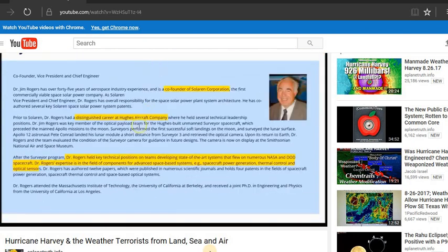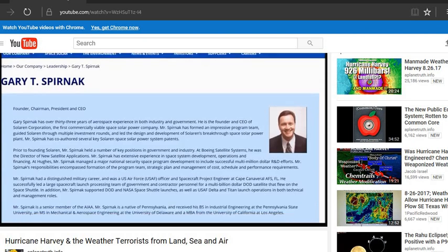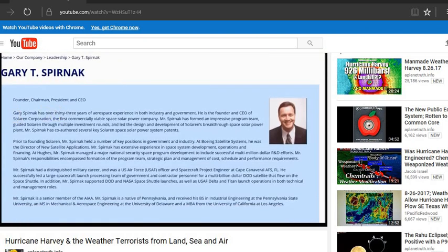So if we look at the team, which I always try and do, Dr. Rogers, co-founder, distinguished career at Hughes Aircraft, held key technical positions, developing state-of-the-art systems for NASA, the Department of Defense, field components for advanced space-based systems, spacecraft power generation, thermal and optical sensors. All right, so let's look at the other co-founder, Gary T. Spirnak. Mr. Spirnak has 33 years of experience in the industry. He's founder and CEO of Solaren, first commercially viable space solar company.